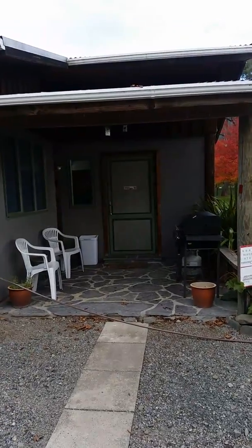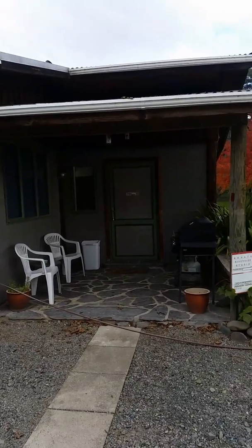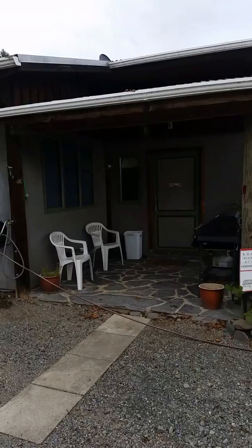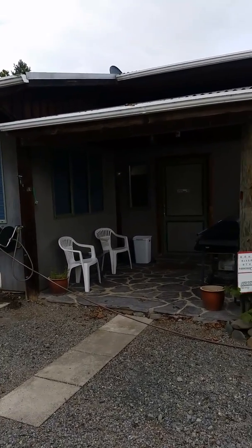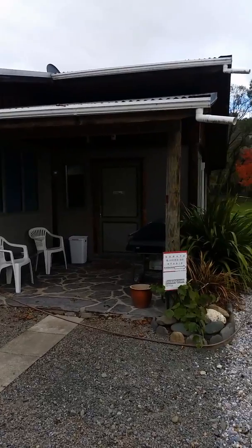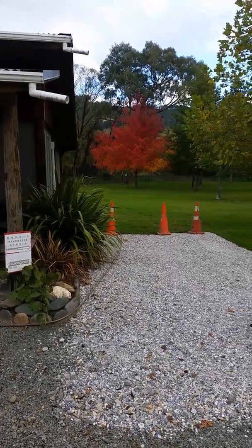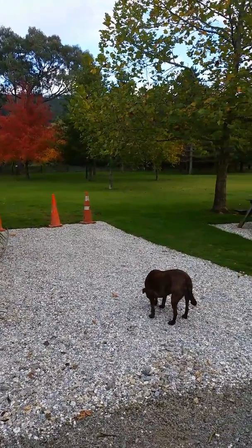Hi everyone. So I'm going to do a video here of predominantly the inside of our studio. So this is Kohatu Riverside studio. So I'm just showing you a little bit of the outside, the entranceway. Excuse the hose, it's not normally across the front there like that. So this is a dedicated parking space. That's one of our dogs we have.